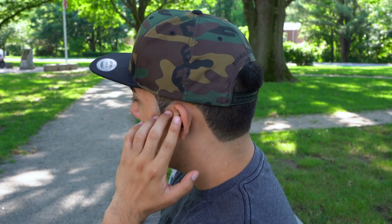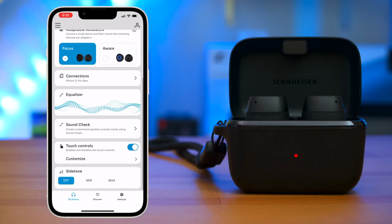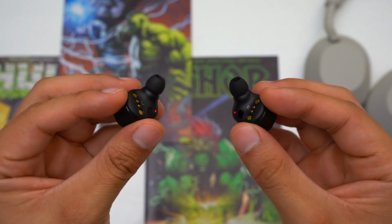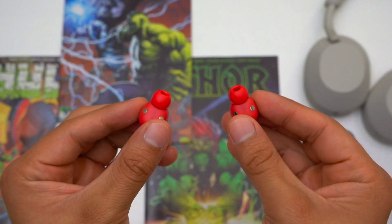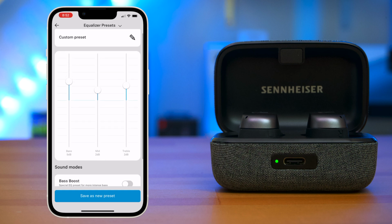Now, with their stock EQ, these earbuds sound balanced, but if you want even more bass, you can always crank up the bass on any of these earbuds through their app, which works on both iPhone and Android. And surprisingly, these earbuds can have more bass to them than, let's say, the Beats Fit Pro or Beats Studio Buds. And again, there's the punch in the bass of Sennheiser's earbuds, which just isn't found on the Beats. Or if you want a more neutral or vocals focused EQ, then you can always reduce the bass on these earbuds and raise their mids and treble.